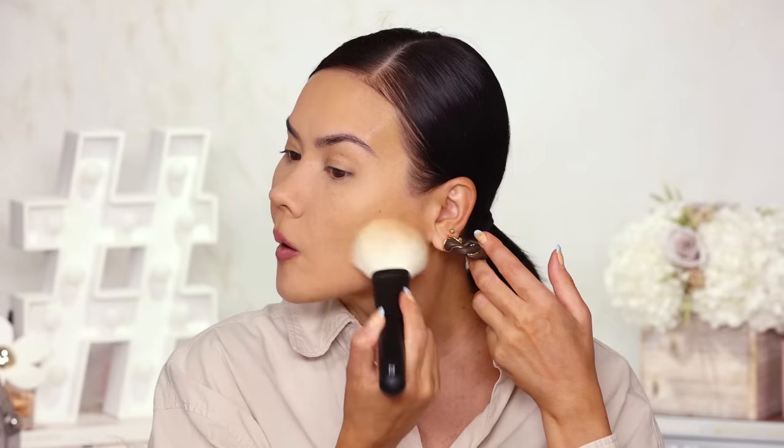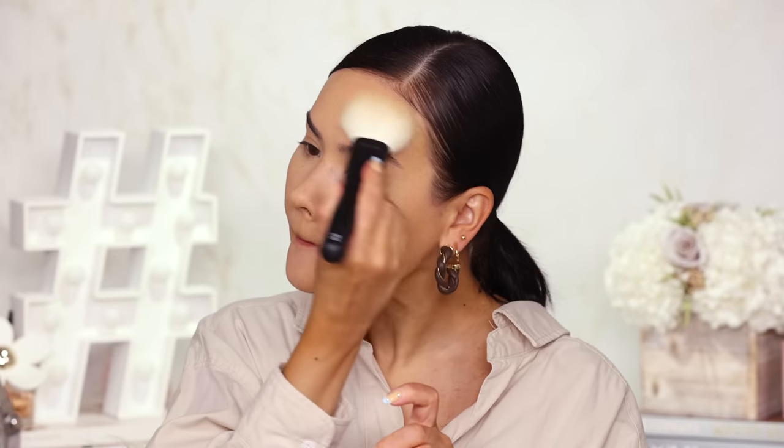I have a feeling that this powder might be really good, not just for the under eye, not just for setting the T-zone, but for the entire face. And I am oily AF, so let's see. And I gotta say, this looks really camera friendly. On my monitor, my skin looks incredibly, incredibly smooth. And I am not someone who has the smoothest skin ever.